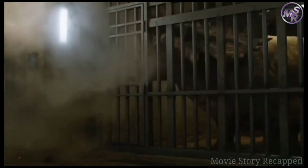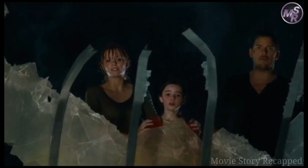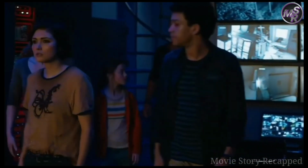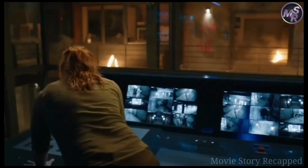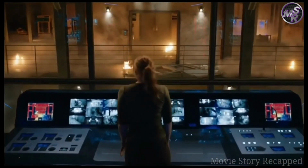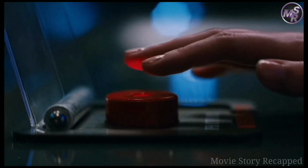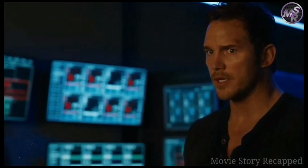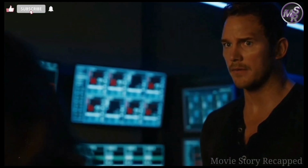But what about the gas that is spreading into the basement? The big thing is that the dinosaurs who are in the basement will die. This team has to save those dinosaurs. Now they go to the system room from where they can operate everything. Claire says, we will open their cages and let them go out. Before she presses the entrance gate button, Owen tells her there is a populated area nearby. If those dinosaurs go out, they may harm that population.